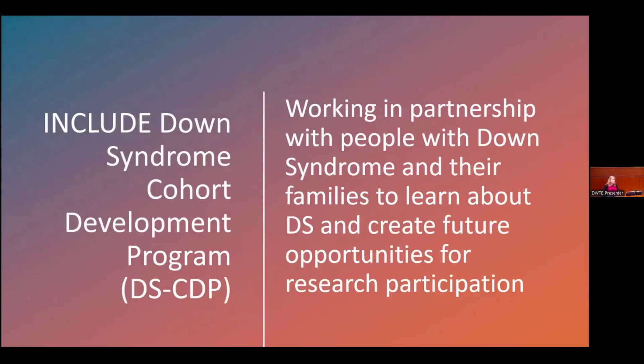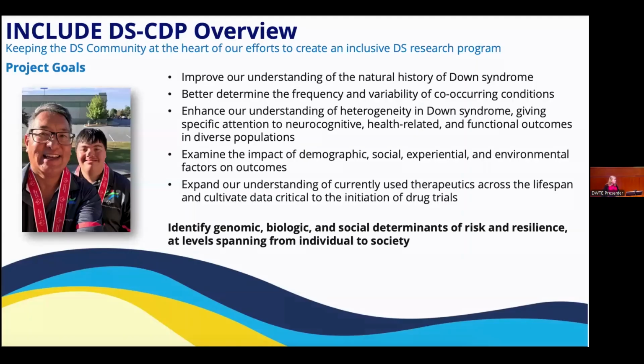And so now I'm going to talk about some new work that's just happening. This is the Down syndrome cohort development program. And the idea is that this program works in partnership with people with Down syndrome and their families to learn about Down syndrome and to create future opportunities for research participation. This is a newly funded group of initiatives, and I love that on this slide, right there is keeping the Down syndrome community at the heart of our efforts to create an inclusive Down syndrome research program.